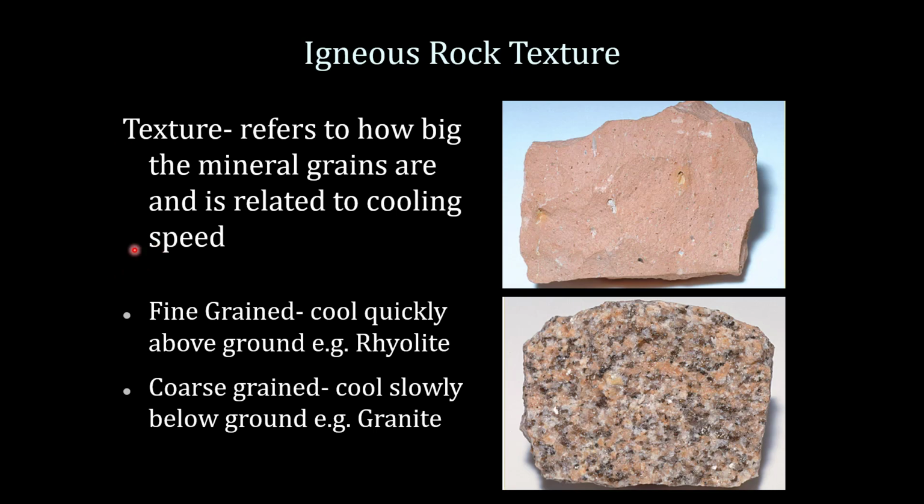So, okay, so that's composition, right? Mafic if it doesn't have a lot of silica, intermediate if it has a bit more silica, and felsic if it has even more silica. So what's the other part?